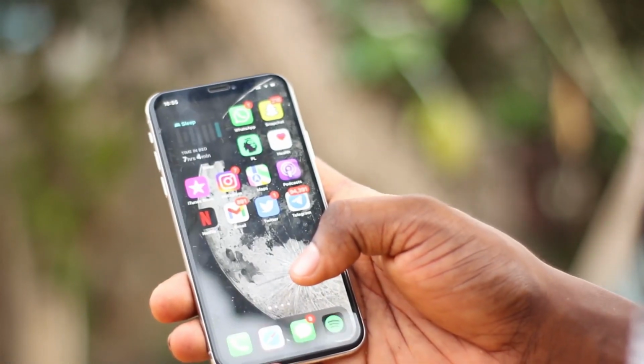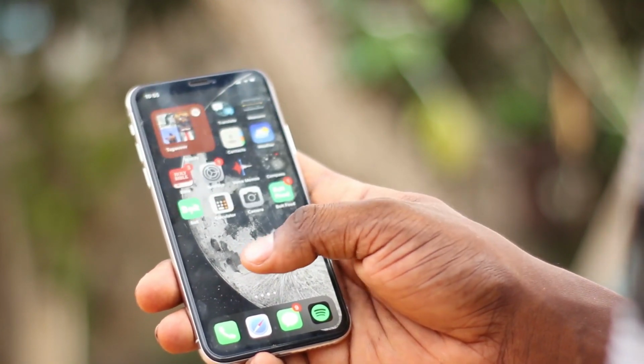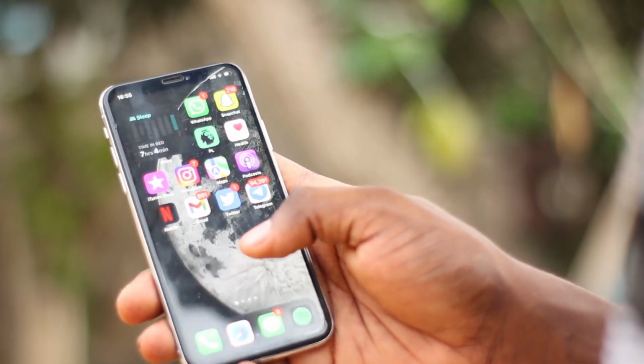I mean, it has a very good form factor, so you don't have to stress with the hand gymnastics when you're trying to type stuff or play around the display. You can just have a one-handed usage if you are somebody who has huge palms like mine.